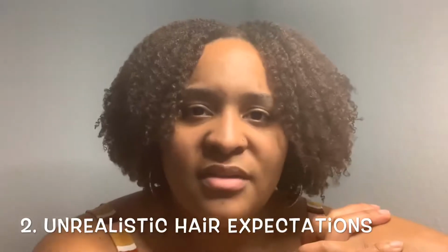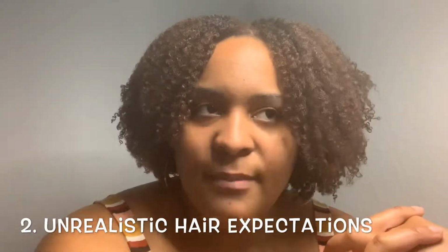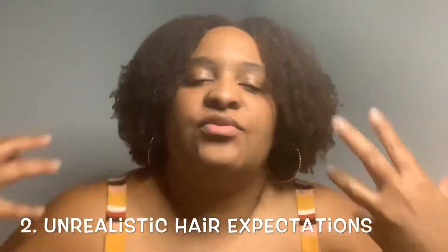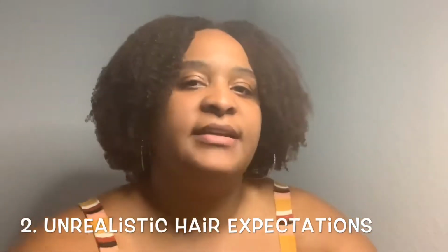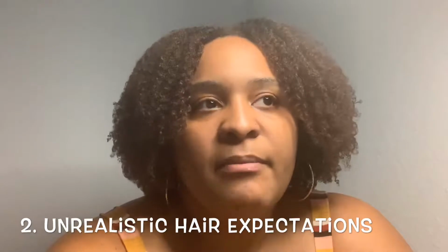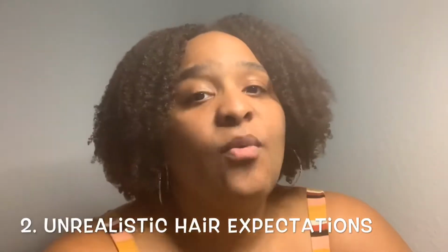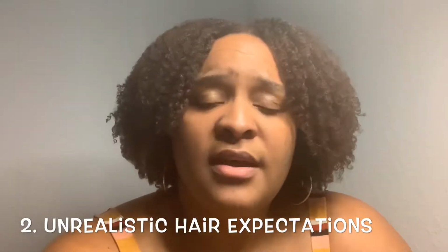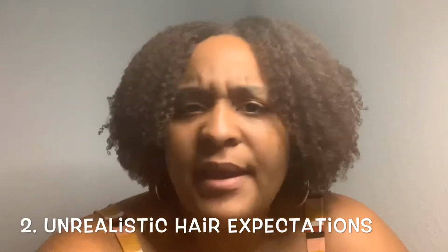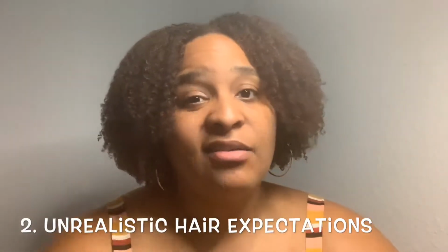So if you know that you have 4A, 4B hair like mine, but you're wanting very loose ringlets that just careen down the sides of your face, and that's like a 3C or 3A curl pattern, you're comparing yourself to somebody that you're never going to look like. And also understand that your wash and go will be unique to you. So if you have any type of 4A hair and you're comparing it to a 3 type hair, you're gonna hate your results every time, when in fact your hair might look great.